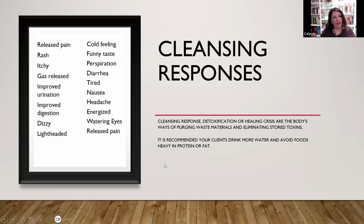So after a client has a reflexology session, in order for the body to release the toxins, there can be cleansing responses while that happens. We always encourage clients to drink a lot of water because it's like going to a lake with sand in the bottom, and you can see clearly the sand if the water is clear, right? Well, if you go into the water and you shuffle your feet, or you have a stick and you stir up the water, all the sand gets mixed into the water and it becomes very cloudy.